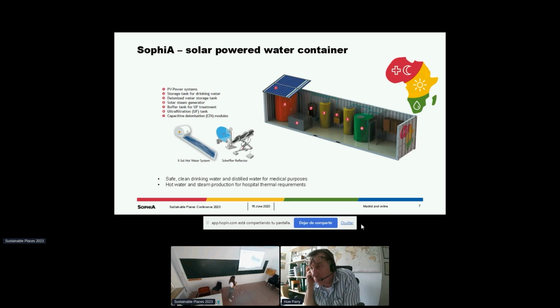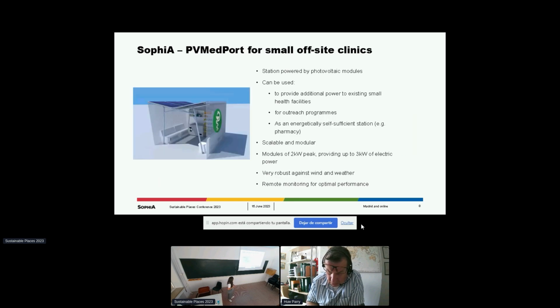And additionally, the Sophia water container uses this EXO hot water system, so isothermal and the Scheffler reflectors. And finally, there's also the PV Met board, which is developed by one of our partners, Simply Solar, which is a standalone small station that is powered again by photovoltaic modules and can be used to provide emergency electricity, but also for outreach programs, because you can see it's shaded there, so it gives some space for either outreach or vaccination programs.